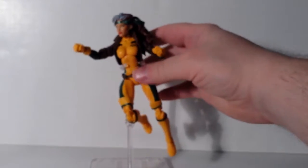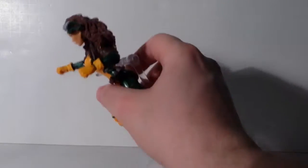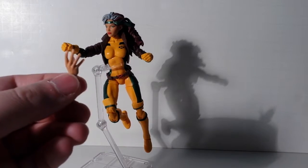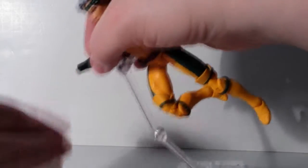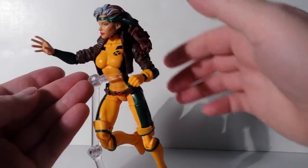I think this is the Jim Lee style Rogue with the jacket, and it's got the X symbol on either side of her shoulders there. Rogue also comes with an extra ungloved hand, which is nice in case you want to use her powers and touch somebody. You can just pull the hand out, take the cuff off for the glove, and give her that hand, which is really nice.